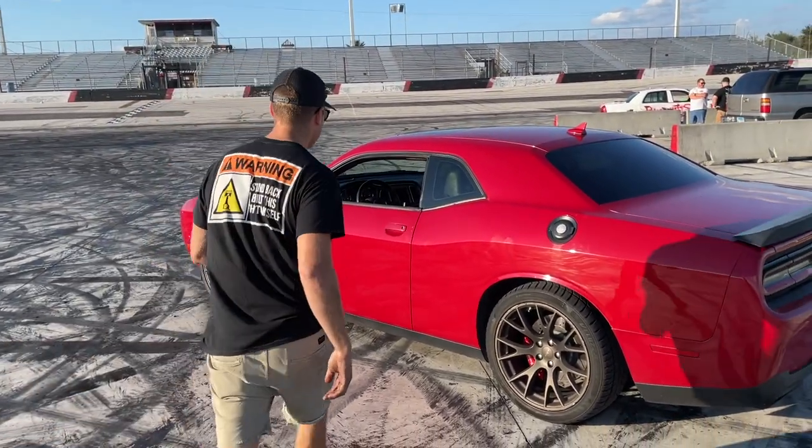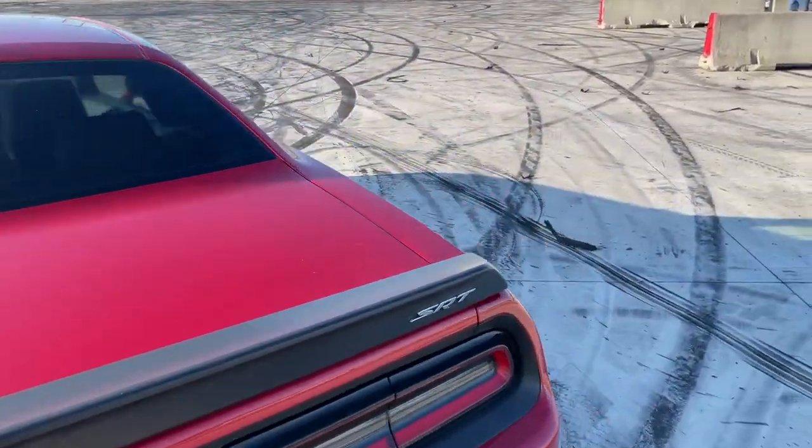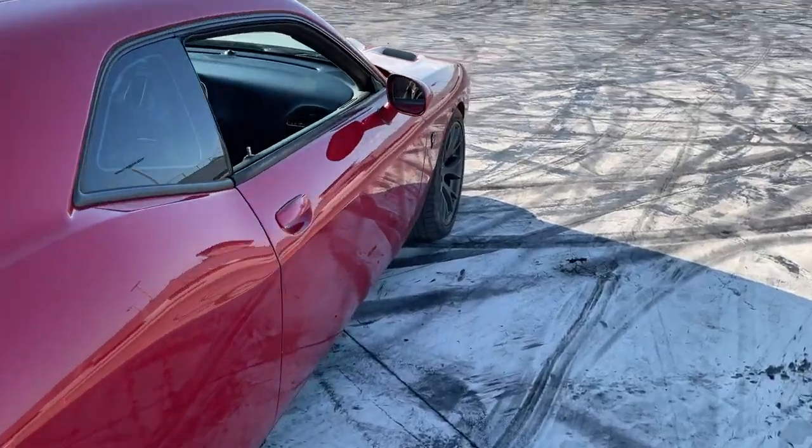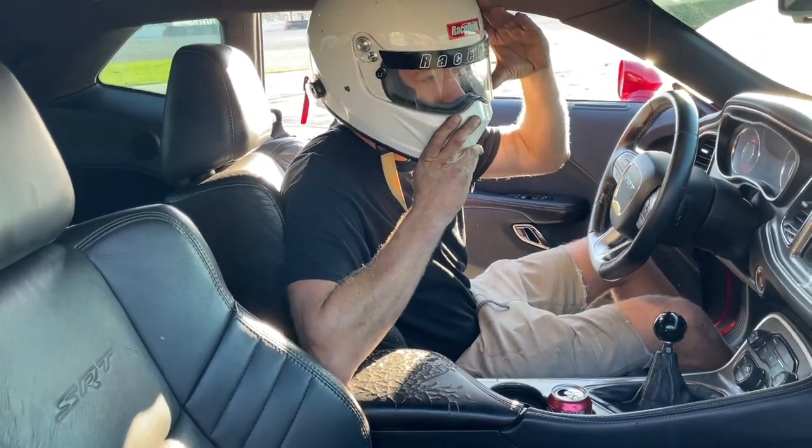Let's try it. Got a helmet? I'm guessing because it's a Hellcat that it can do a burnout, but we really need to know for sure.